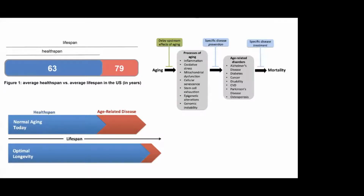In the process of aging, you have inflammation, oxidative stress, mitochondrial dysfunction, which Ali has talked about and you all should be very versed on, stem cell exhaustion, cellular senescence, genomic instability, epigenetic alterations, and age-related disorders: Alzheimer's disease, diabetes, cancer, disability, CVD, Parkinson's disease, osteoporosis. We all know someone who has utilized PEMF and has had health benefits with these age-related disorders. So why do we need to get to the disorder? Let's focus on prevention. Let's focus on increasing the health span and not so much on the specific disease itself. Let's focus on preventing all of this from happening by increasing the health span and taking a look at the processes of aging.